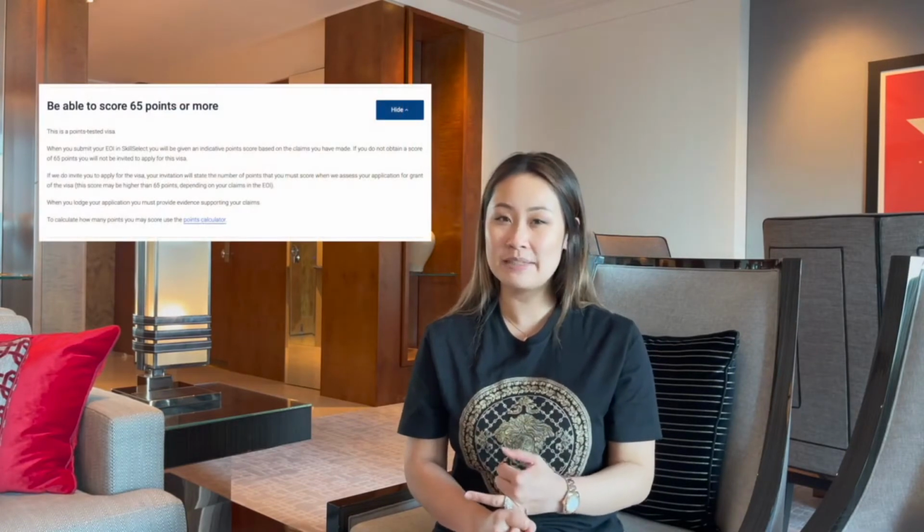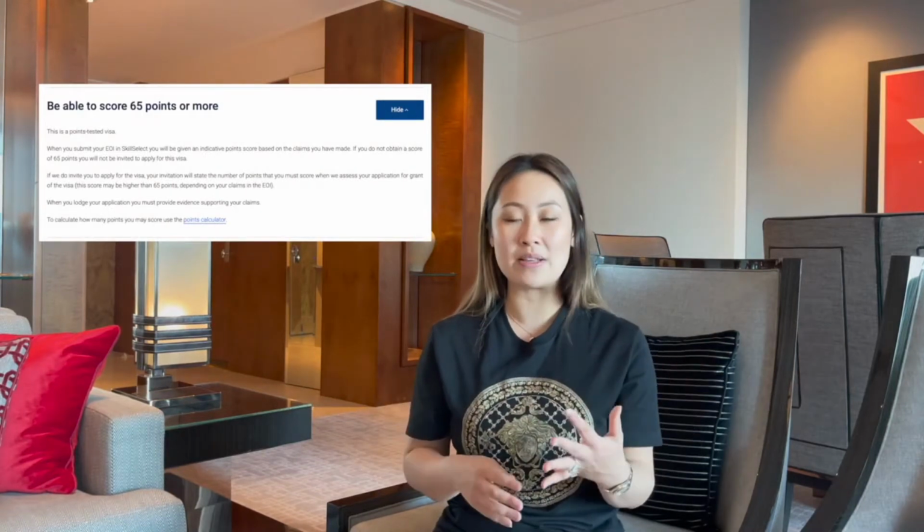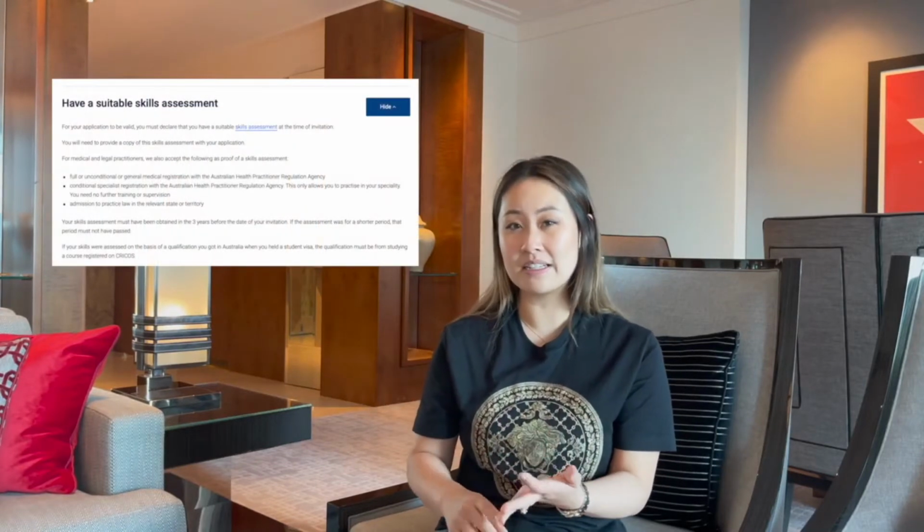Firstly, it is points based. Once you have graduated and you've done all your other requirements, such as you need to sit your English, you need to get a valid skills assessment, and there are also a number of other things that you can do to get your points up to be eligible for this program. The issue is that for the past year, due to COVID, not many people have been invited under this program, and no one really knows what's going on. On the Department of Home Affairs website, you will see that along with all the requirements, which I won't go through today, you need a minimum of 65 points to apply.